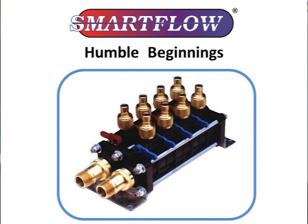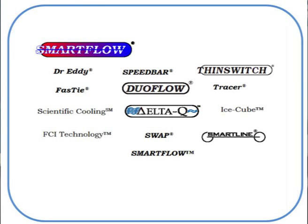I'm Mark Brown, CEO of Berger & Brown Engineering, makers of SmartFlow products, offering engineered solutions through precision machining and engineering design. SmartFlow has been offering engineered products to the plastics industry for 21 years. Our product offering has grown from a lonely plastic modular manifold at our first NPE in 1991 to 14 trade names: SmartFlow, Dr. Eddy, Fast High, Speed Bar, to name a few.